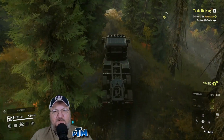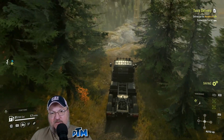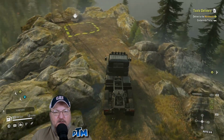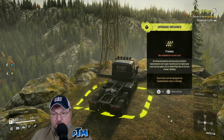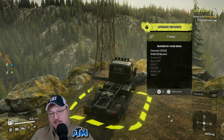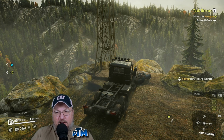All right, so freshly refueled and only slightly dinged up, we are now back. We're going to go after the upgrade that is buried by this humongous tower. Well, let's see. It gets a little narrow, but it's not that big a deal to get to it. And this will get us the, what is that? Freeway transmission. Truck list: Hummer H2, Scout 800, Don 71, TUZ 166, the Con Loaf, and the Yar 87. So that's cool. We'll take that. No big deal. Now we're going to go back and get that trailer.